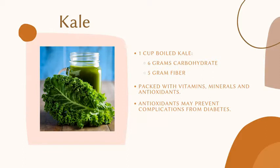High blood sugar levels can trigger the production of free radicals, and antioxidants such as vitamin C and alpha-linolenic acid can help reduce complications that may occur with diabetes. And both of these antioxidants are present in kale.